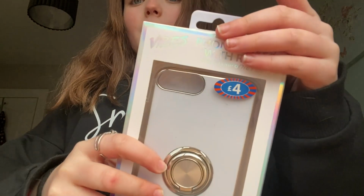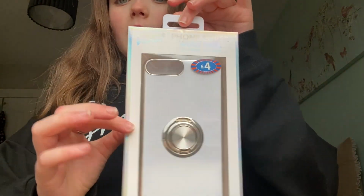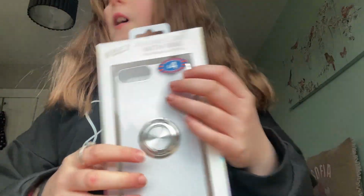Okay, so the next thing I got is this phone cover thing. It's a phone cover with a ring. And I think it's a really pretty colour. It's like a really, really light blue. I think it's really pretty. So, by the way, this is like $13.50 or something.